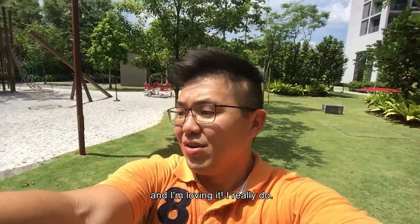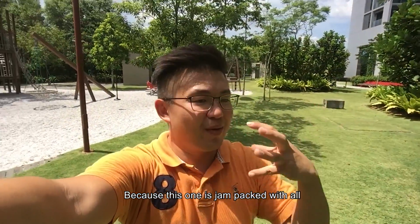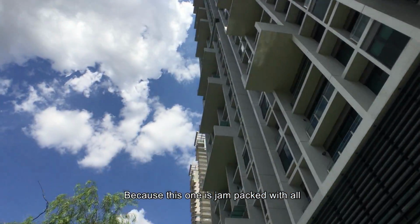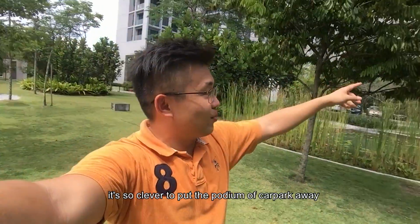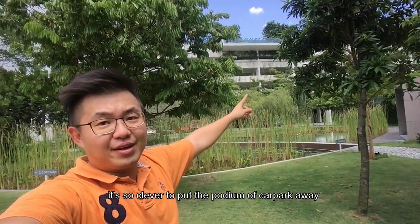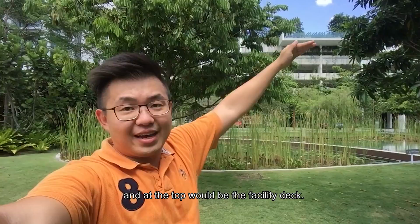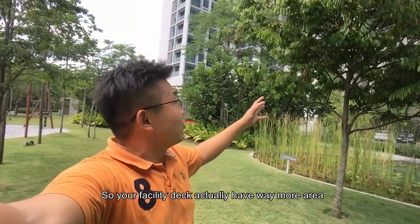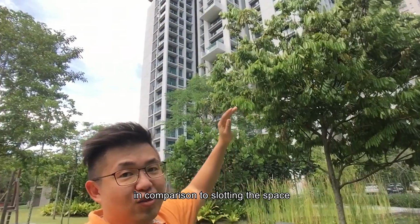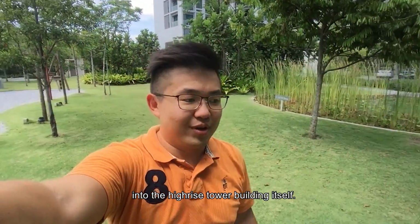I really do. And because this one is jam-packed with all architectural experiences, it's so clever to put the podium, the car park away, right? And then on the top will be the facility deck. So your facility deck actually has way more area in comparison to slotting it into the high-rise itself, right, into the tower building itself.